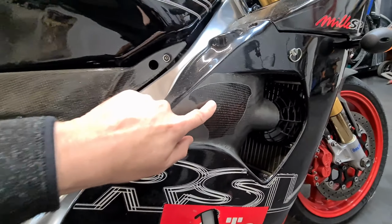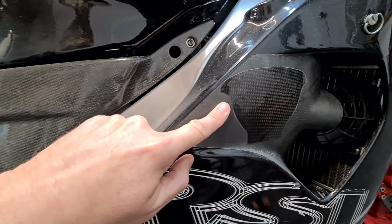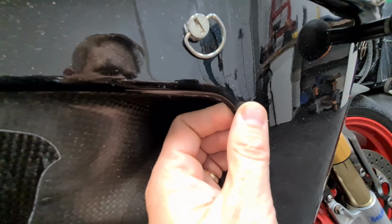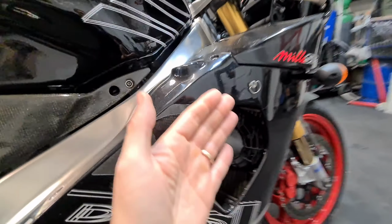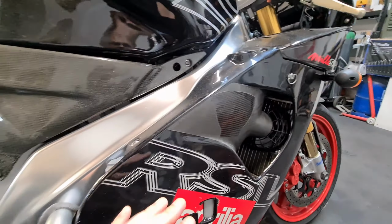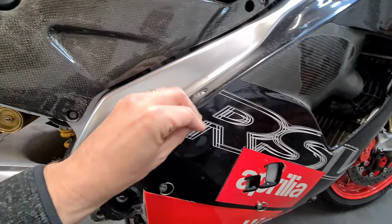Round here looks like he's had a sticker on there which has protected this carbon fibre gel coat. However, this is heavily sun bleached, so this is going to be a difficult one. It's got a crack in there. I've ordered some carbon fibre repair kit, so I'm going to try and repair that crack. If this was plastic, I'll simply hot staple that and fill it. But carbon fibre is a little bit more complex. There's another crack down there. These are problems. We need to sort those out.